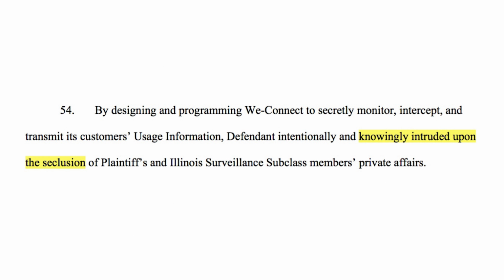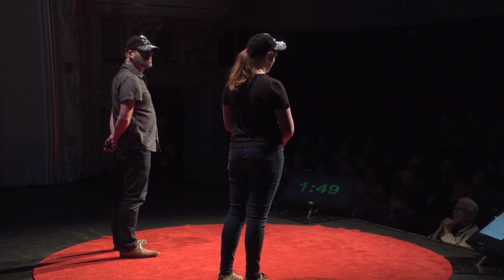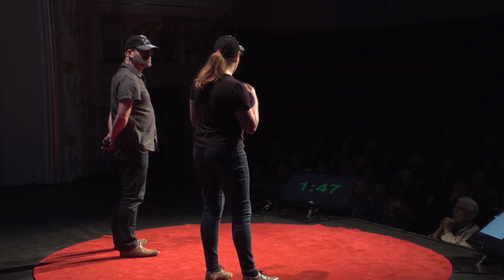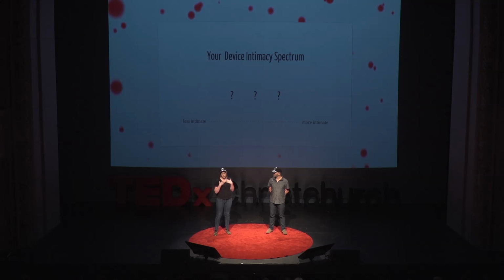And it's not just the people who are using a device that are at legal risk. As we've seen, the manufacturer themselves, when someone decides that perhaps they're collecting too much data, may be subject to a lawsuit as well. So we're standing up here, but it's not up to us what you feel comfortable with and where you would place different things on your device intimacy spectrum. So dependent on what culture you're in or what repercussions of this information or even just your personal comfort and boundaries, this is entirely a personal thing.